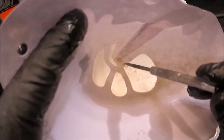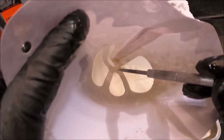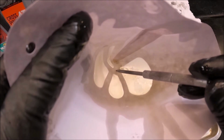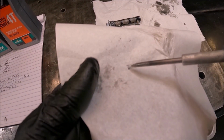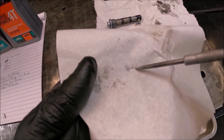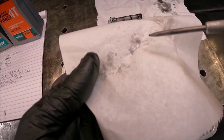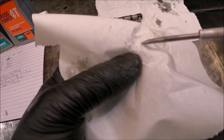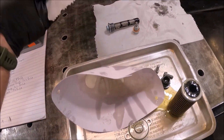So here's a piece of metal. It's probably the biggest piece I found so far right here. So, oh, wait a minute. So that's blue. Is it magnetic? Or is that a bug? No, it's magnetic. So that's a piece of something. That's a piece of metal.